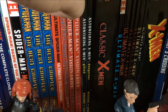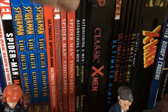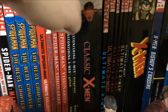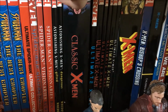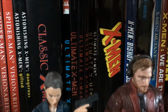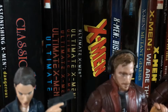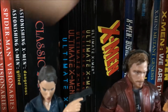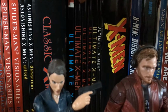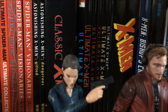And then you have Joss Whedon's Astonishing X-Men Gifted and Dangerous, Volumes 1 and 2. Then you got Classic X-Men. Then you have Ultimate X-Men Volumes 1, 3, 2 number 5s, once again, 7 and 12. So yeah, these are out of order, but I personally don't like this run, to be honest with you. Just like I don't like Grant Morrison's New X-Men.